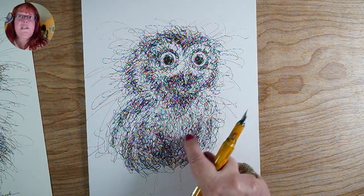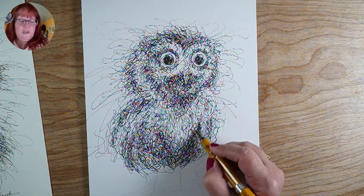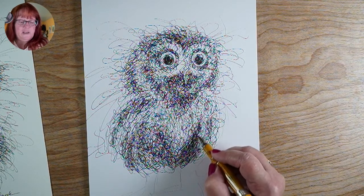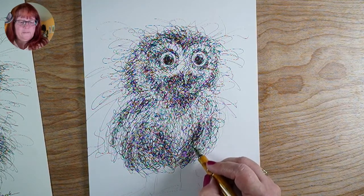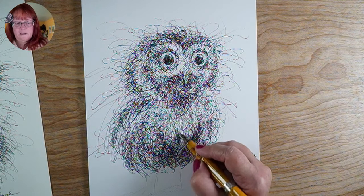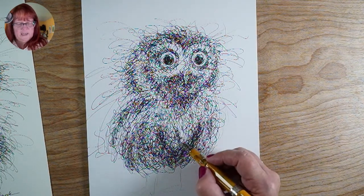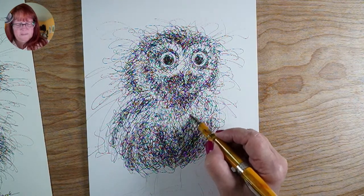Now, a lot of these feathers in here are kind of white, but I'm not worried about it because I can go in and put in darker areas next to them. And as I start to darken the areas that are really black on him, it's going to make the other areas start to look whiter. See how all of a sudden I'm starting to get some dimension in here? In this just little tummy section?